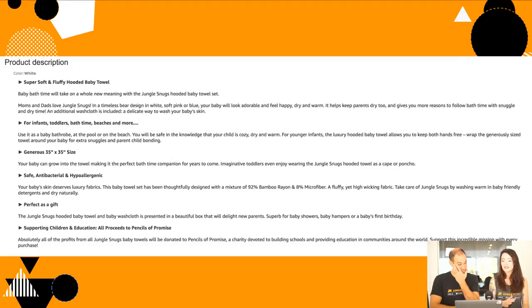So, this is an example from Jungle Snugs. You can see we've got a list with some bullet points. We've separated the text with headings. When people read online, they tend to skim through it. They're scrolling, skimming, looking for things they are interested in. So by adding bold headings like this, they might zone in on, oh, it's perfect as a gift, I'm looking for a gift.